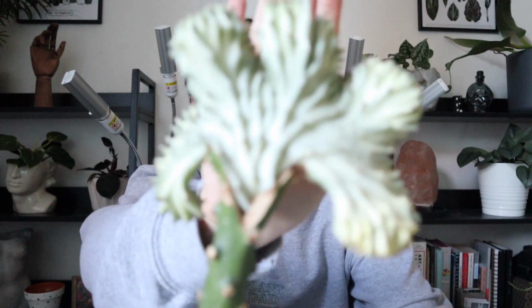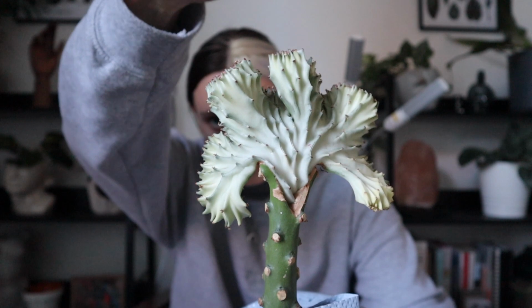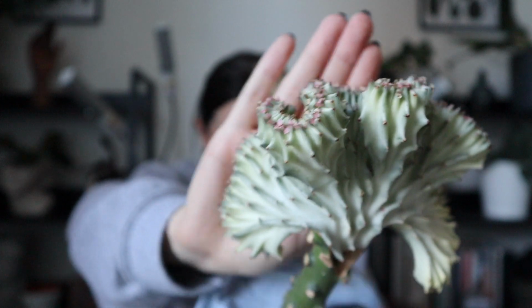Oh, yes. So this beautiful thing right here is a Euphorbia Cristata, also known as a coral cactus. They had these in this variety, which is the white variety, but they also had them in the green variety, and I just think they're so freaking cool. It's from a single stem and it just fans out like coral, and this one's got gorgeous pink on it. It looks like it's flowered a little bit. You see those in there? Those are tiny little flowers, which is awesome.